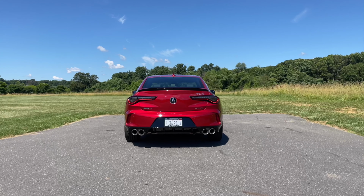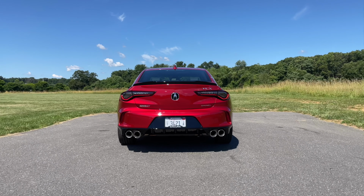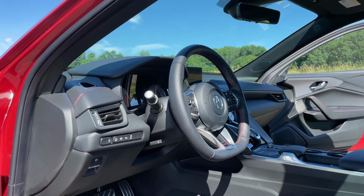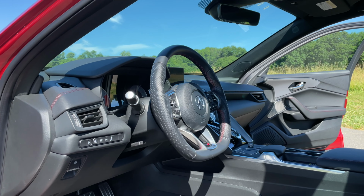And now that I've given you a tour of the 2021 Acura TLX Type S, let's continue with the driving impressions and see how this stacks up against the competition. All right, let's get to it. Now, before we get back into the performance talk, let's talk comfort and how this thing is as a daily driver. It soaks up bumps and imperfections on the road pretty nicely, so if you just want to go for a comfortable drive and not go crazy, you can do that.